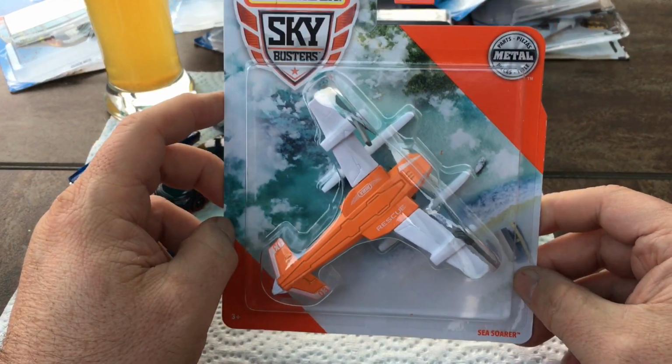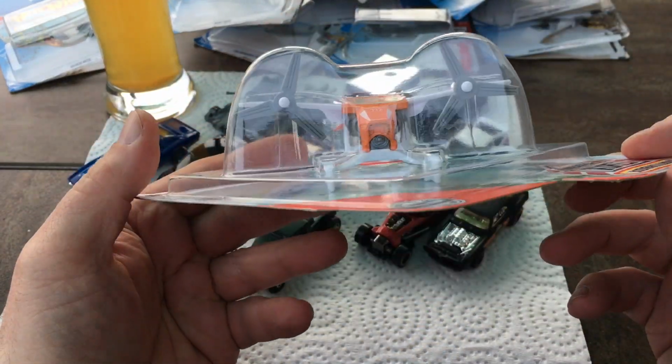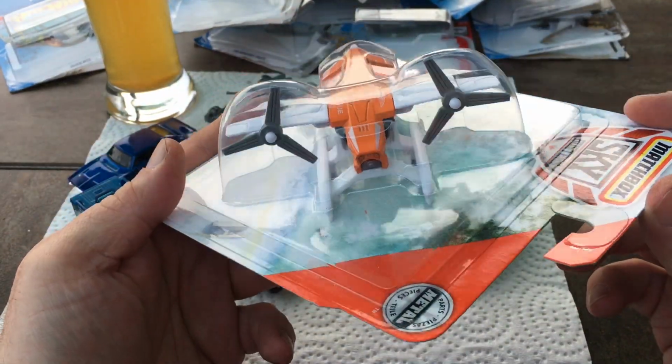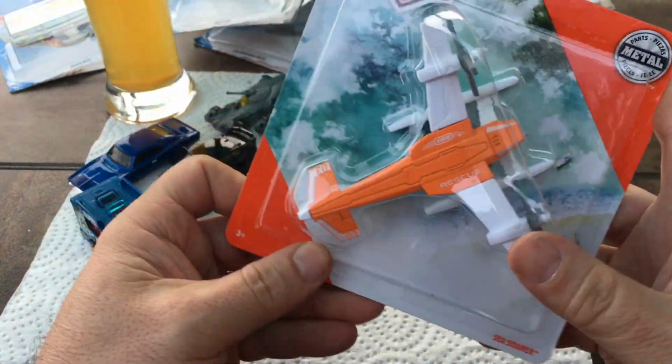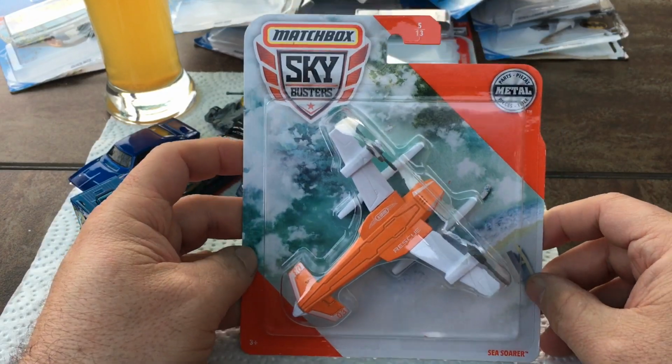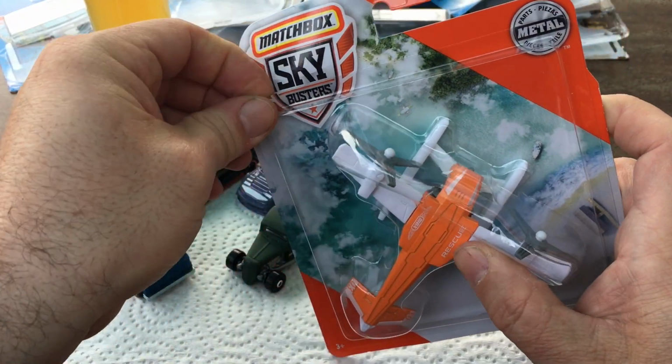Then I got this as well. This is the Seesawer. And I thought this thing was so cool. I saw this thing, and I went, man, they actually had a few others in the same line that were pretty neat. So if you're looking for a flyer for your Gaslands, take a look, find this thing.